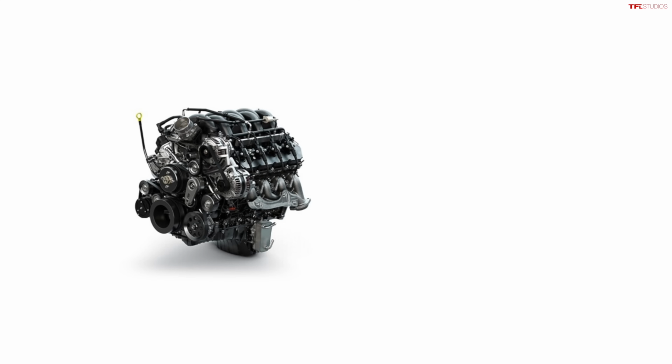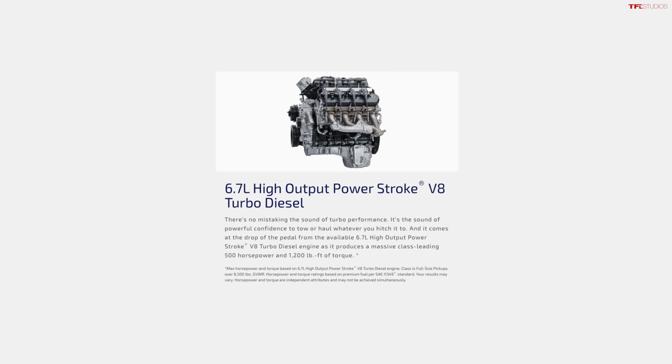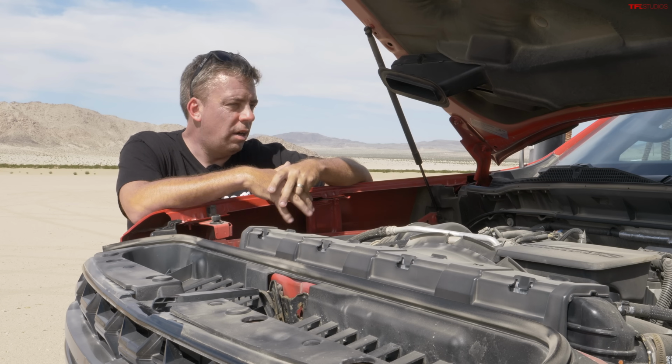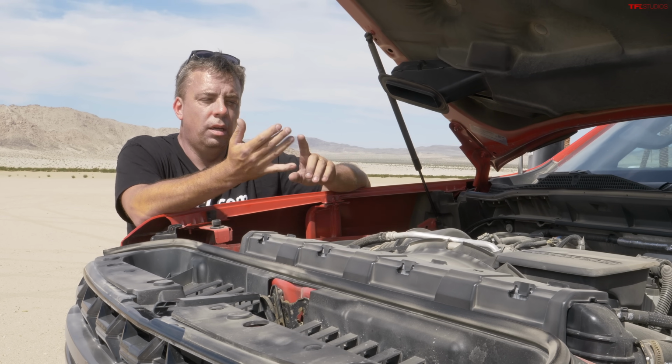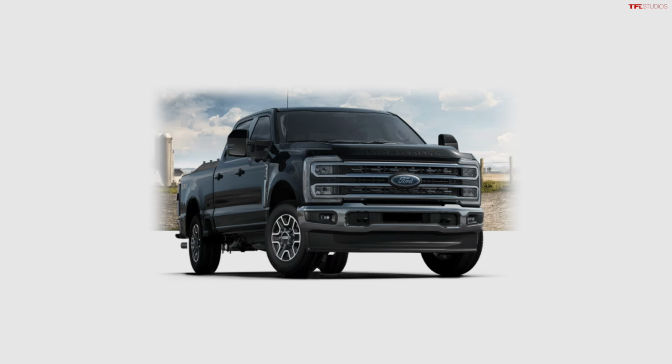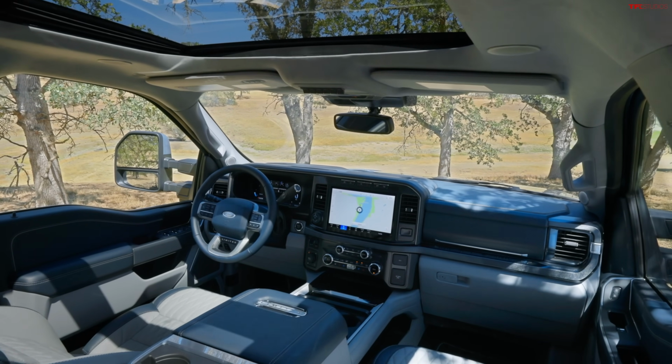You can get either a 7.3 liter gas V8 or a high output 6.7 liter diesel V8, the new Power Stroke in that F250 or 350 Tremor. And when you get that Power Stroke, the high output, that's 500 horsepower and 1,200 pound-feet of torque. As far as powertrain choices and trim levels, because you can get the Tremor in the Ford in an XLT, a Lariat, a King Ranch, and Platinum trims, so different interior options, different features.